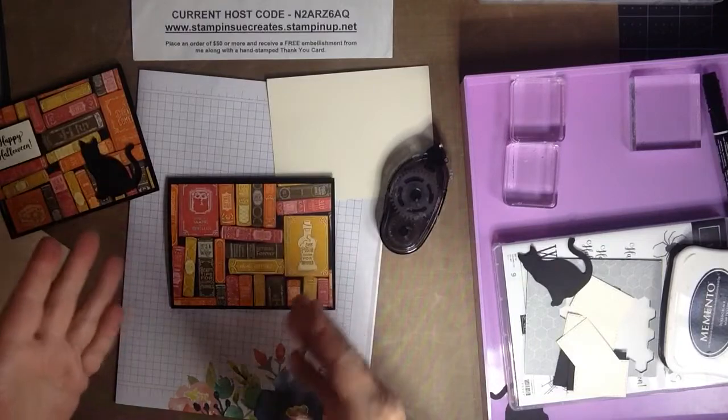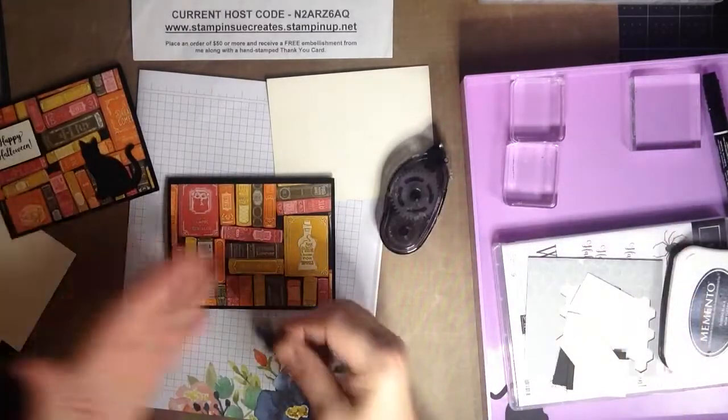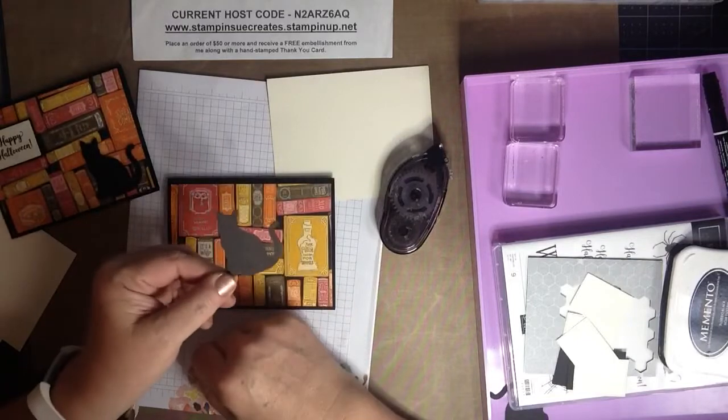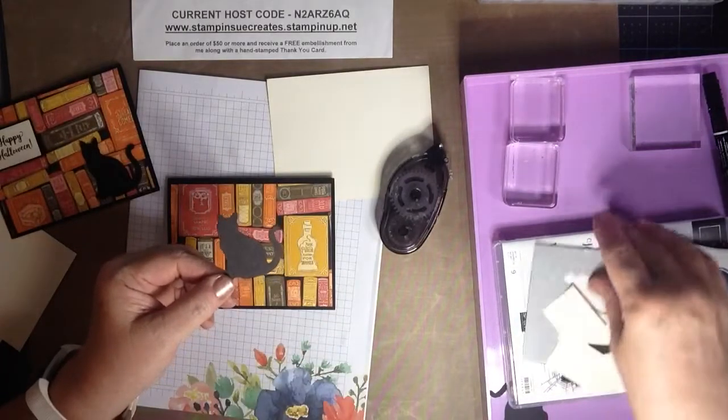Now, when they came, they had their little packets inside their bags. So I had all of this cut for them, all ready to go. I used the cat punch, and I punched out a cat for them.